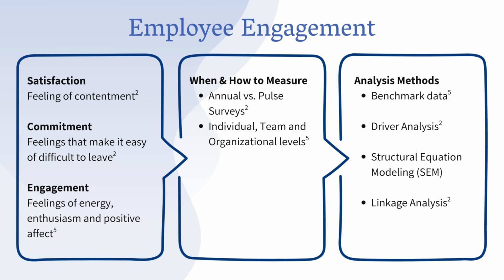Then there's structural equation modeling, or SEM. This advanced statistical technique provides insights into the relationships between various factors affecting employee performance. It helps us visualize how different elements interact within our workforce. Lastly, we have linkage analysis. This method links HR practices to business outcomes, showcasing the impact of our recruitment strategies on organizational success. It emphasizes why our selection process matters in achieving broader business goals. As we move forward, consider how these methods can enhance not just recruitment, but overall employee engagement.